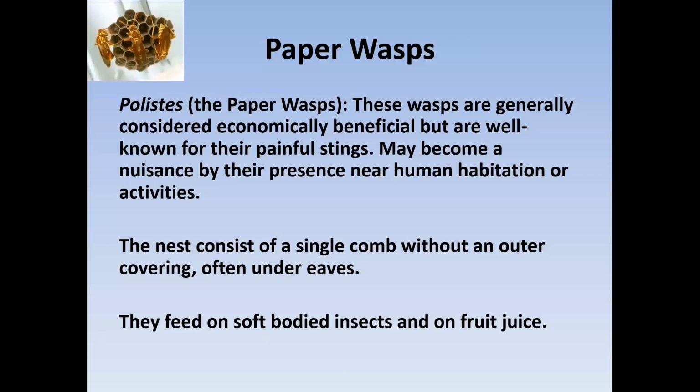Closely related to yellow jackets are the paper wasps, so Polistes. These wasps are generally considered economically beneficial, but are well known for their painful stings. May become a nuisance by their presence near human habitation or activities. So I'm sure most of you are familiar with the European paper wasp that builds nests in the eaves of your home. Fortunately, they're not terribly aggressive, but if you are unlucky or foolish enough to encounter them, they do sting painfully. The nest consists of a single comb without an outer covering, often under the eaves, and they feed on soft-bodied insects and on fruit juice.